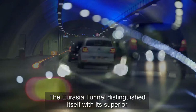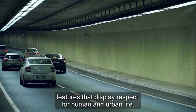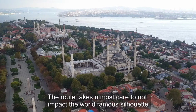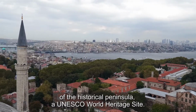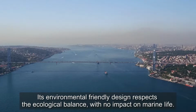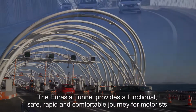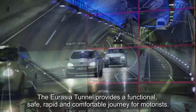The Eurasia Tunnel distinguished itself with its superior features that display respect for human and urban life. The route takes utmost care to not impact the world-famous silhouette of the historic peninsula, a UNESCO World Heritage Site. Its environmentally friendly design respects the ecological balance with no impact on marine life. The Eurasia Tunnel provides a functional, safe, rapid, and comfortable journey for motorists.